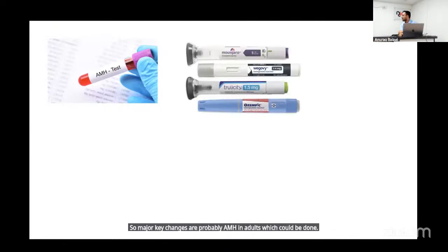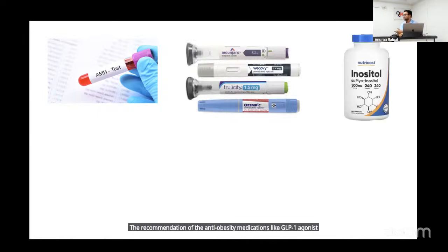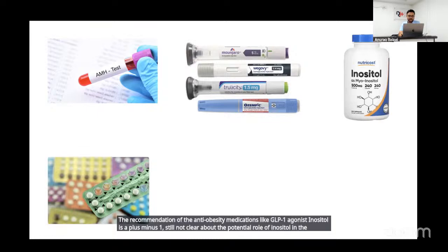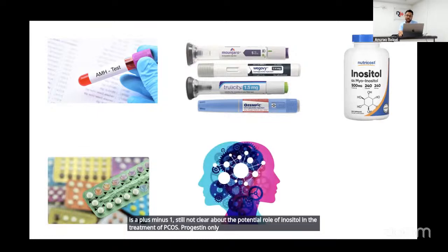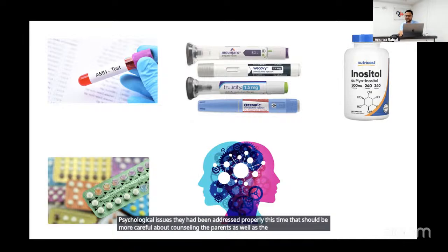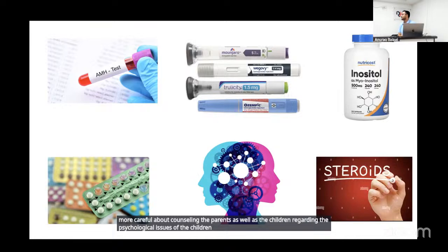So major key changes: probably AMH in adults, which could be done. The recommendation of anti-obesity medications like GLP-1 agonists. Inositol is still not clear about the potential role in the treatment of PCOS. Progestin-only pill in place of the combined oral contraceptive pill. Psychological issues have been addressed properly this time, that we should be more careful about counseling the parents as well as the children regarding the psychological issues of the children, and some future biomarkers like 11-oxygenated steroids they had mentioned in the new guidelines.